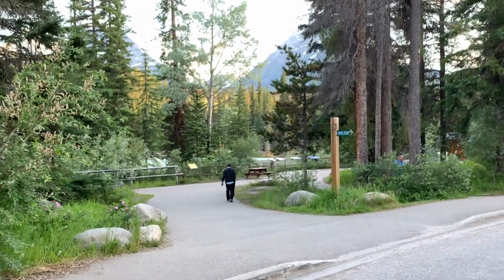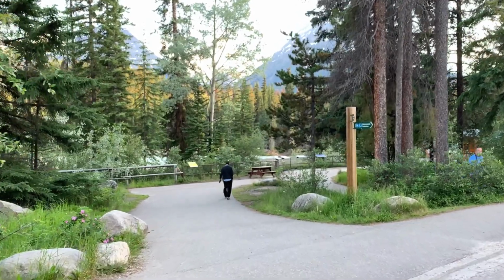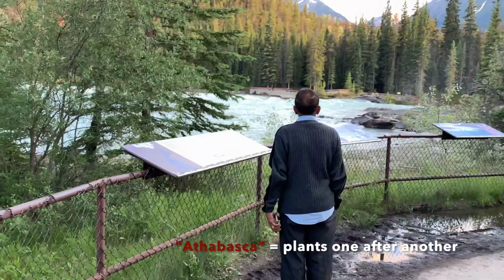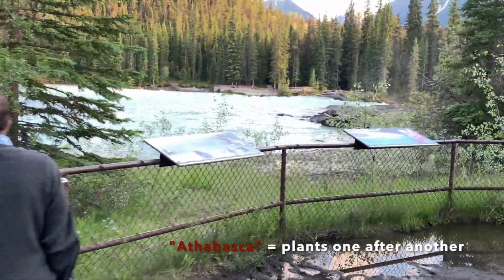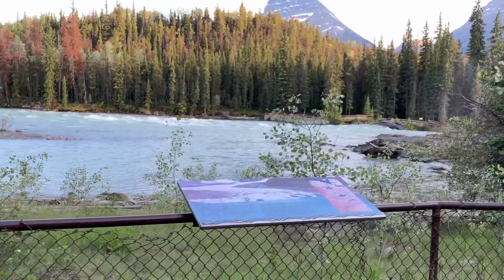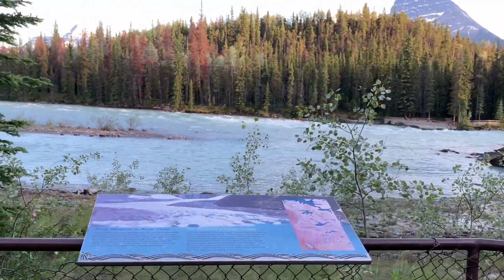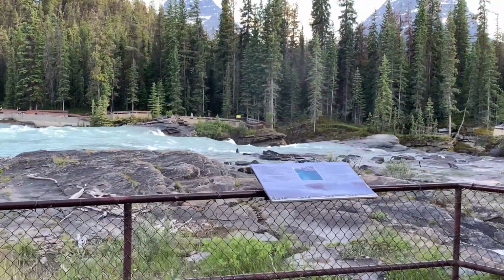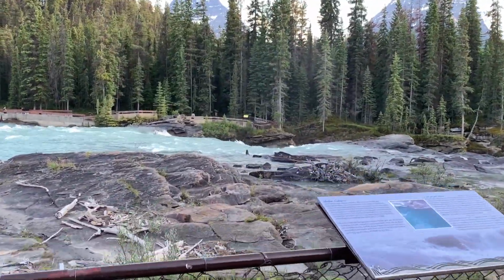This is Athabasca Falls. In the language of the Cree natives, Athabasca means plants one after another. Flowing from the glaciers, the Athabasca River is the largest river system in Jasper. The size of this river makes it one of the most powerful waterfalls to be found in the mountain national parks.